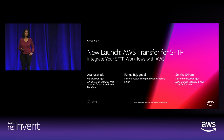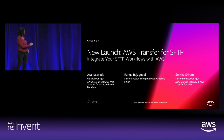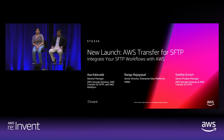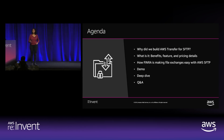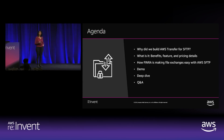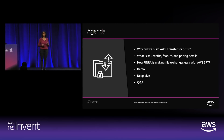I'm Asa Calavade. I'm the GM of the service called Transfer for SFTP. And I'm super excited to have with me Ranga from FINRA and Smita, who is the product manager on the service. So we're going to try and make this a good use of your time. We'll tell you a little bit about why we built SFTP and give you a little bit more details on the service, its benefits, key features, pricing. Then Ranga will tell us about how FINRA is looking to use AWS Transfer for SFTP for their file exchange offering. And then Smita will go into a demo and show you how you can get your SFTP server going in 3 steps.